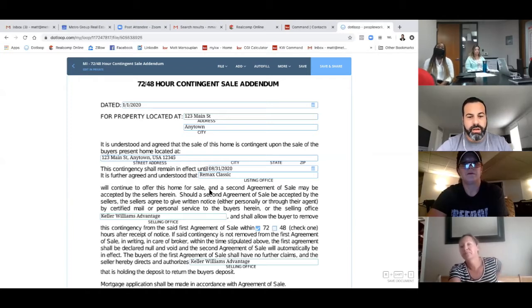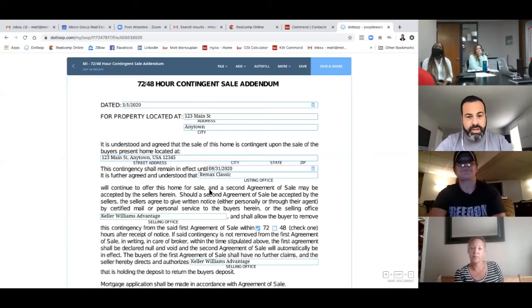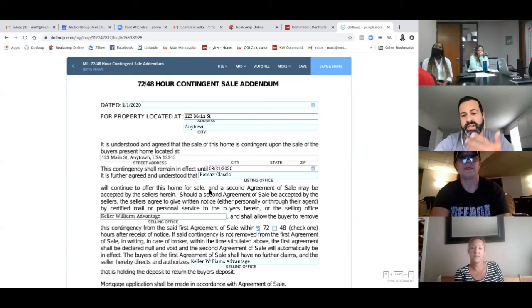We are in a unique market right now, guys, where the idea of this seems silly, because why wouldn't the sellers just sell? Because why would they take this? It's not always like this. And it's not always like this at every price point. You look at the average days on market for houses that are in this area, 600 plus.